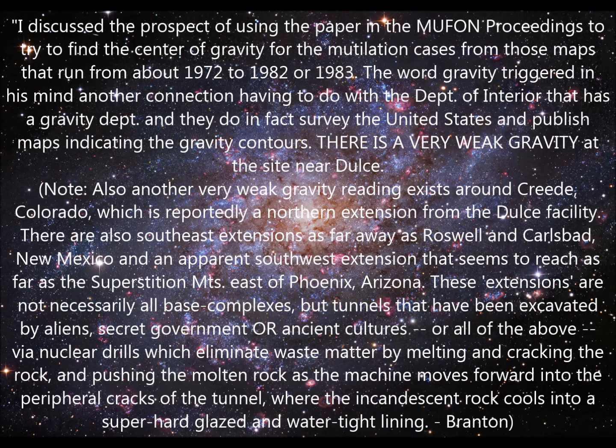Branton, I discussed the prospect of using the paper in the muffin proceedings to try to find the center of gravity for the mutilation cases from those maps that run from about 1972 to 1982 or 1983. The word gravity triggered in his mind another connection having to do with the Department of Interior that has a gravity department, and they do in fact survey the United States and publish maps indicating the gravity contours. There is a very weak gravity at the site near Dulce.